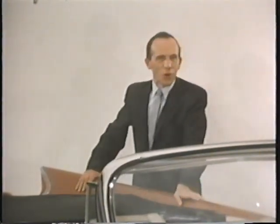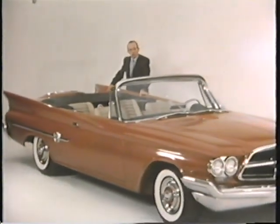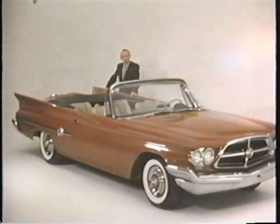Well, now you've heard the story of the 300F, a story of magnificent power and performance. But to really appreciate it, you have to drive it.